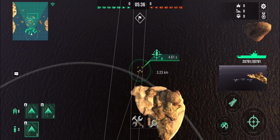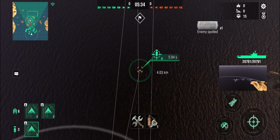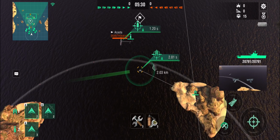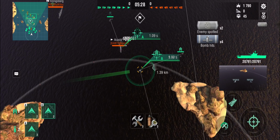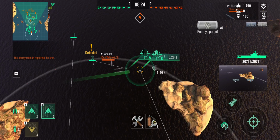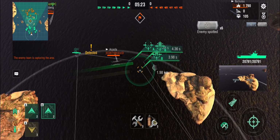There should be a destroyer around here somewhere. Let's see if we can spot him. There's the Acasta. Okay, dive bombers out. So of course the Acasta now knows that he's being targeted. And is he going to run into this? Didn't give enough lead. No. And of course the Bogue is going for the carrier snipe. Why am I not surprised? Shot off one of my main guns. Whatever am I going to do?